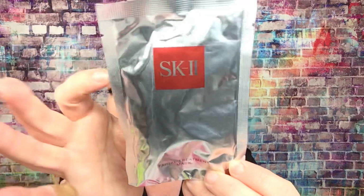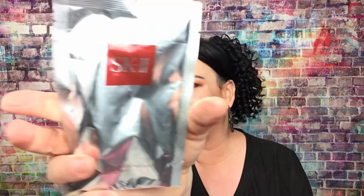All right, so there's two more things. Then we have from SK-II this facial treatment mask, and this brand is really expensive, so that's good that it's in here. For 10 masks it's $135, so this is like $10, give or take, just for this one mask.